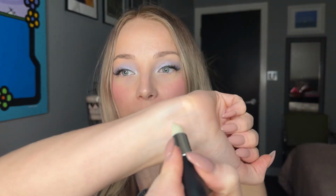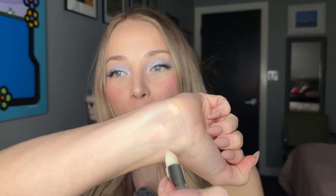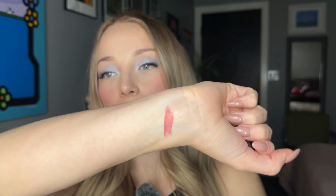Starting out first, we have 000 in the clear, which you guessed it, is a clear formula. So is there a point of swatching this? Don't totally know, but you can see the sheen there. Next, we have 802 Brave. Oh yeah, you can already see how creamy that is. Okay, 804 Call It Cozy. Well, bam. That's gonna be very warm for me.